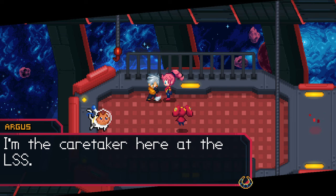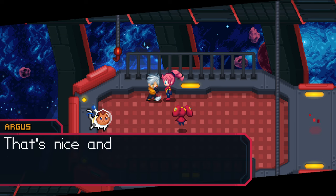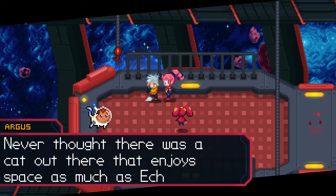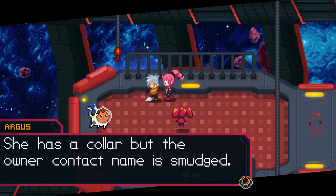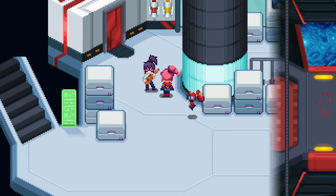I'm a caretaker here at the LSS. My main duties include cleaning, performing repairs, and general maintenance. That's nice and all, but my favorite part of the job is being Echo the Space Cat. Never thought there was a cat out there that enjoys space as much as Echo. Nobody knows where Echo came from or who its owner is. She has a collar, but the owner contact name is smudged. She just showed up one day in a spacesuit and the rest was history.